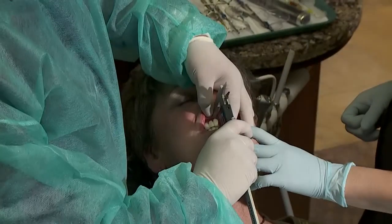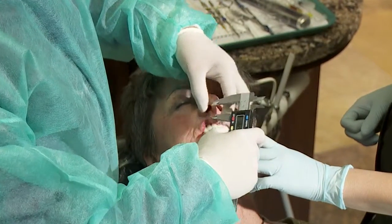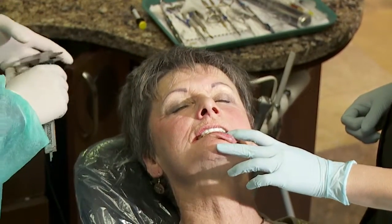on top the front six are the temporary crowns. Now she's ready to actually have the placement of those implants, and also not only the placement, but actually restore those implants.